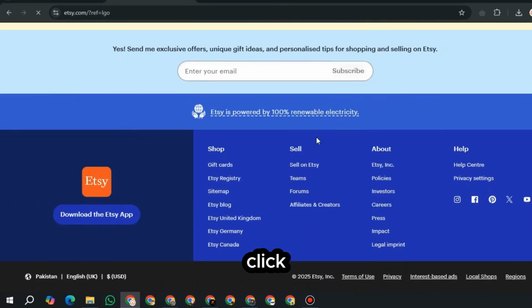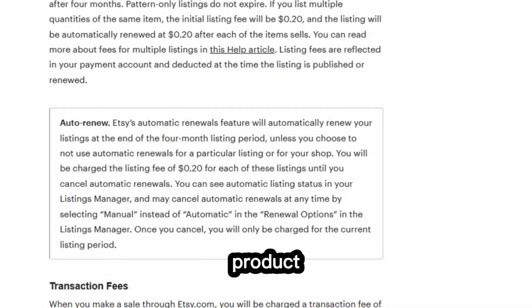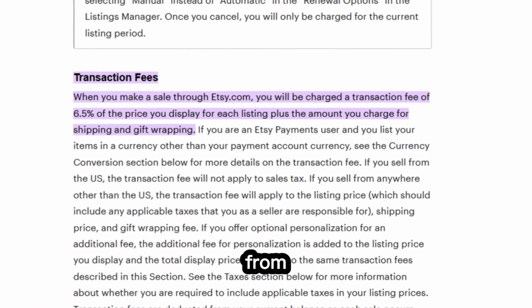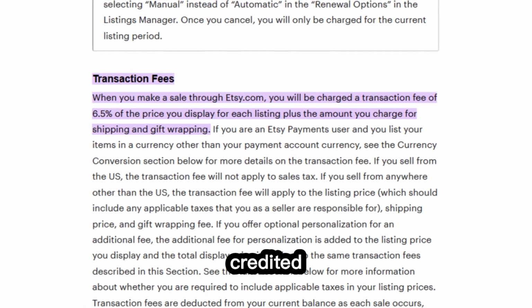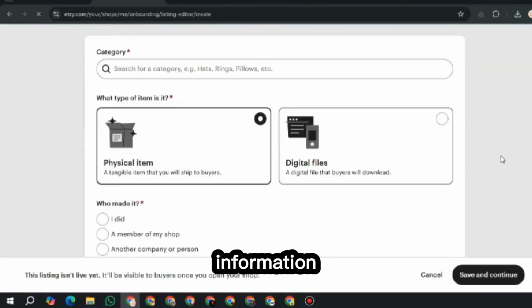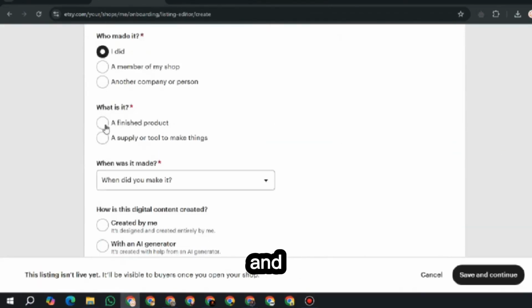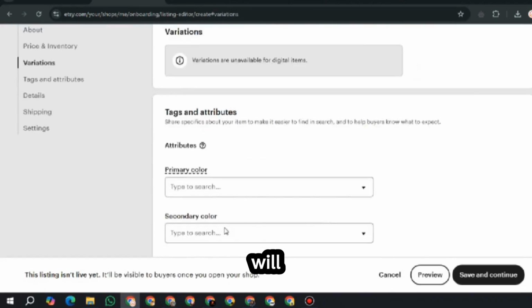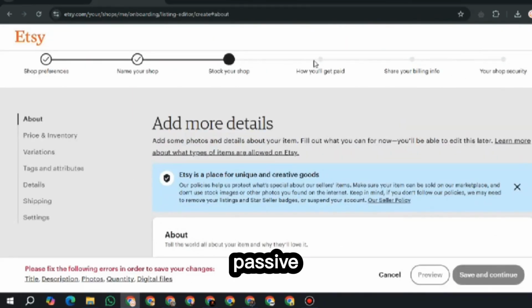Return to Etsy, click Sell on Etsy at the bottom, and set up your shop for 20 cents per product listing for 4 months. Other fees, like transaction and payment processing, will be deducted from sales, leaving the remaining amount credited to your account. Set up your shop by providing basic information, selecting a unique shop name, and creating a product listing. Once completed, your shop and planner will go live, allowing you to earn passive income.